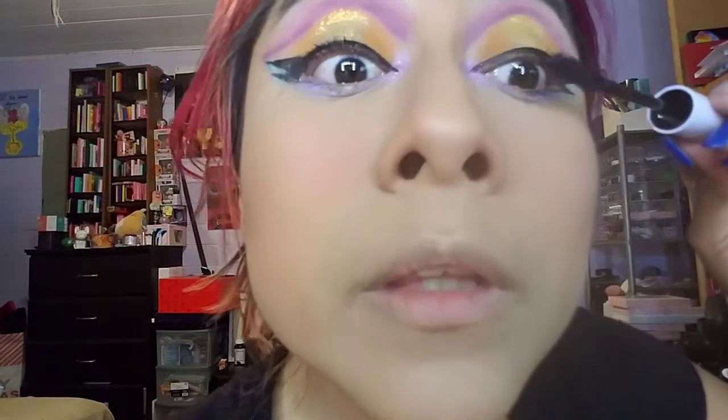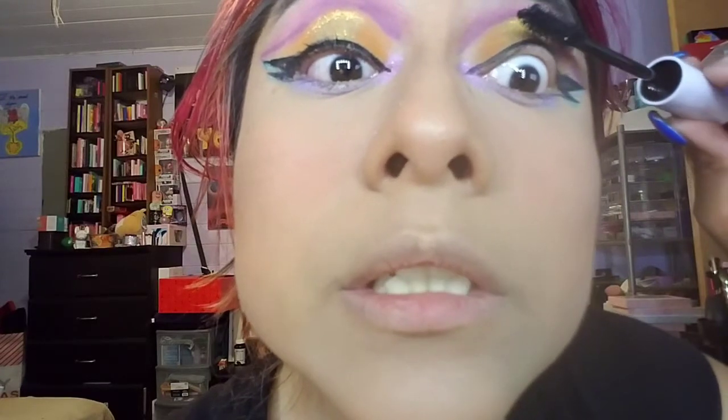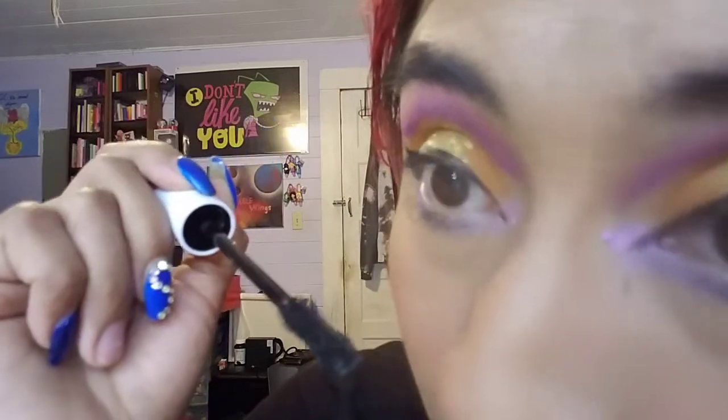Oh my. Going like that. So it's a little bit of a curve that it's got. That's what you want to really hug your lashes, and you kind of twist that mascara. Make sure you're coating them. Get them all nicely coated and do not poke your eye like I did. So they're not looking bad. Let's do a second coat.